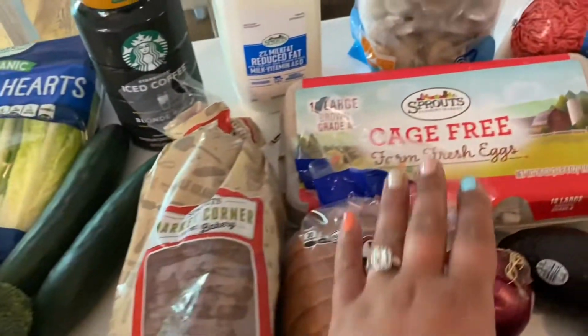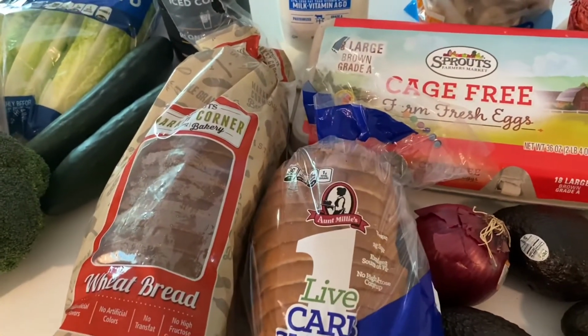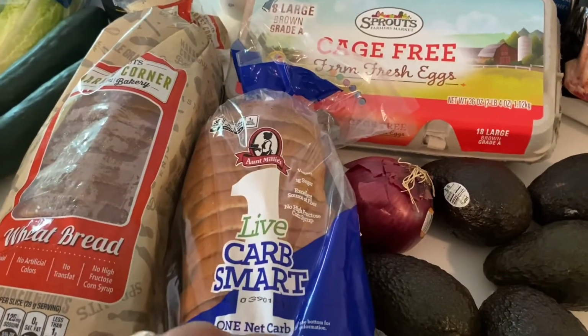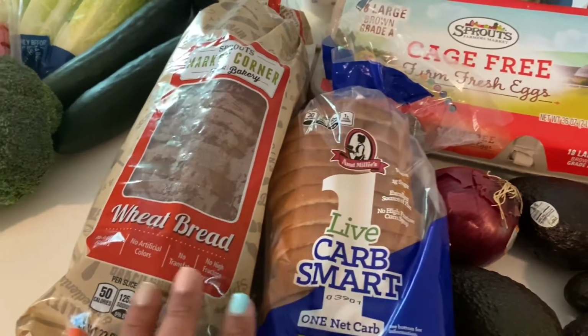And then with the eggs and bread, we were gonna do just some egg salad sandwiches. So I was gonna make some egg salad and then toast some bread and put it on that with some mayonnaise. Thought that was gonna be a really good option for us.